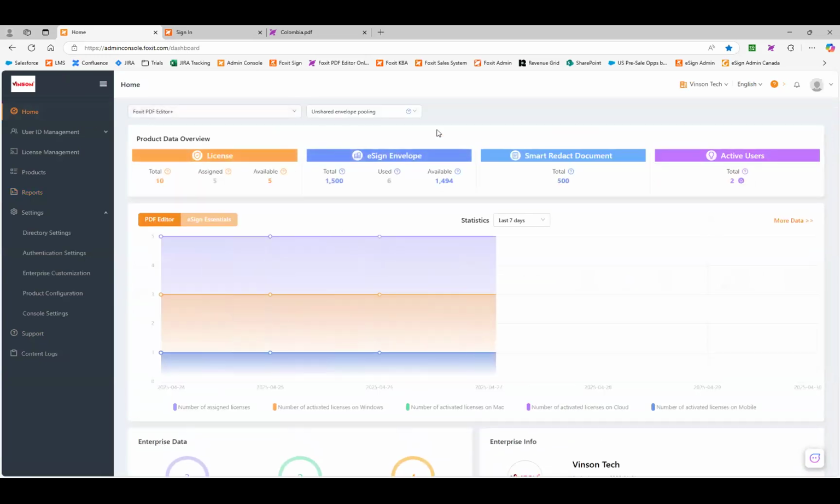All right, I know that was a lot going over our Foxit PDF editor, also the e-sign in our admin console here. But I guess any questions within the chat that we can jump back and highlight anything, Kai? See, oh, I can actually open up the chat here as well. Perfect.